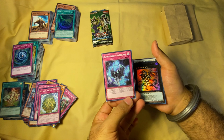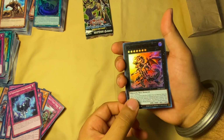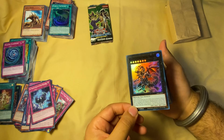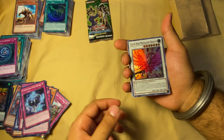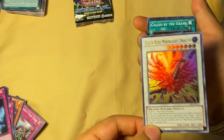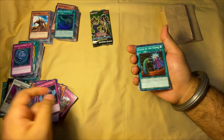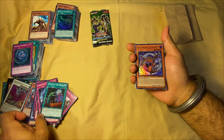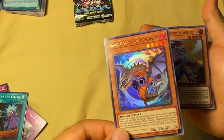Phantom Knights of Shade Bridge, Brigade, whatever. Another Red Eyes Flare Metal Dragon. So we got the purple one instead of the green one like before. Black Rose Moonlight Dragon. Oh, always love to see these. Called by the Grave, Black Dragon. Let's go, another holo. So okay, so the holos were in this one.